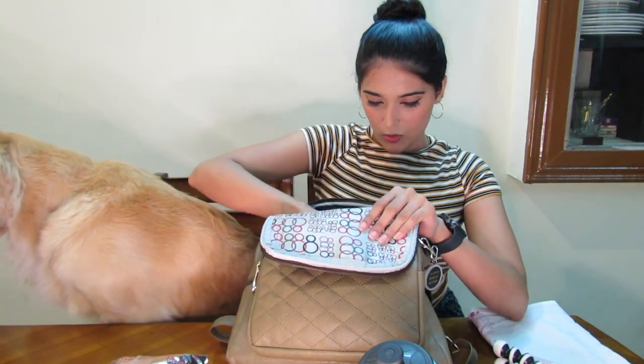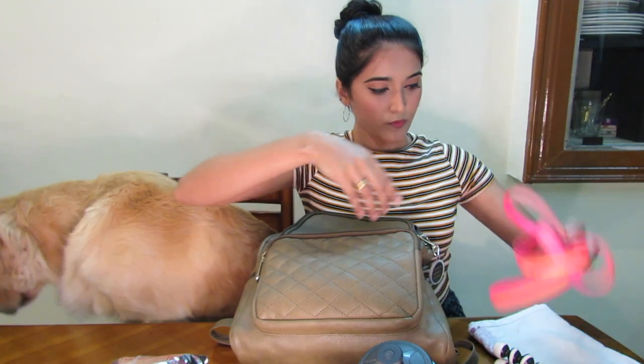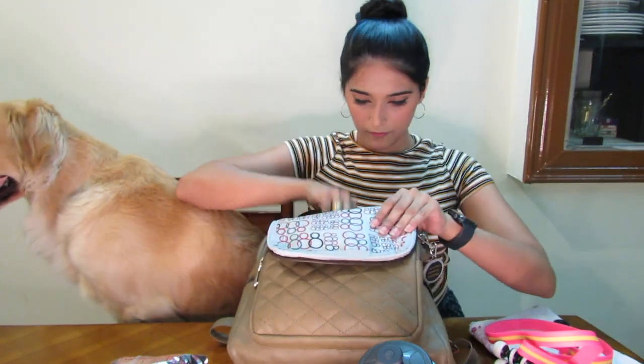And next what we carry is a small leash, which is a waterproof leash. In case she is going into water, we might need a waterproof leash. And this one is a normal size, so you can use it normally. And this is a spare leash also. And the next one is a long leash, which we carry always because Zara loves playing around.